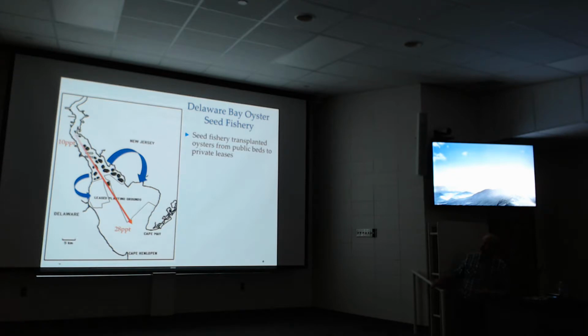So the seed fishery would harvest small oysters through market-sized oysters from these seed beds, and then they were allowed to plant them on the lower bay. They couldn't take them to market until they were planted in the lower bay. And this did a couple of things. One is it helped managers regulate the fishery a little bit.